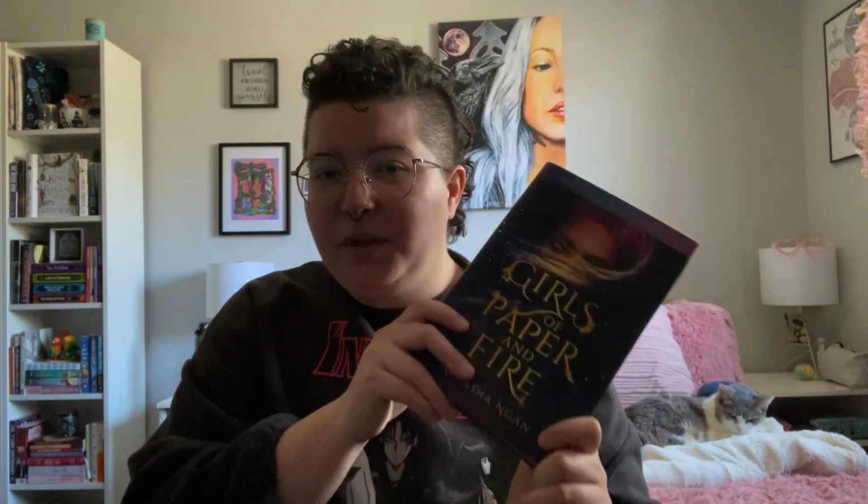So this one's going: Girls of Paper and Fire. This one was gifted to me by my friend when she was unhauling it. I believe it's the Owl Crate edition, maybe. This one has a cool concept, but again, it's been on my shelf for years and I've never reached for it, and I don't think I'm going to.